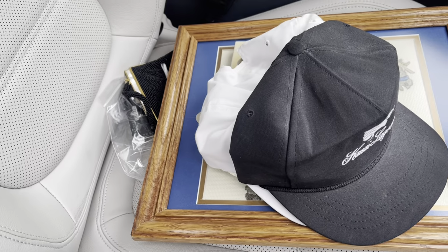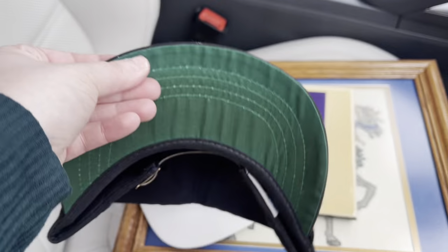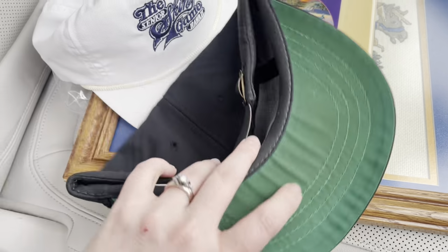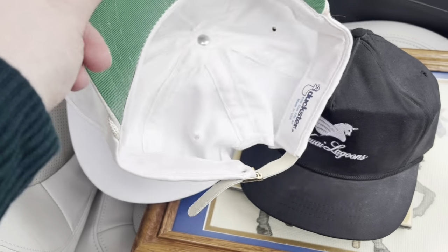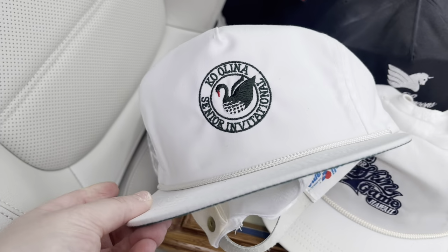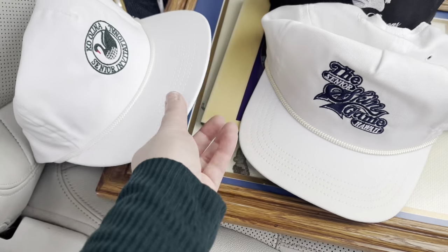Alright, that was about the extent of that estate sale. It was a pretty tiny one, but I found some great stuff still. Vintage Kauai Lagoon hat. Cali frame, made in USA. And then the Senior Skins Game Hawaii Duckster, made in USA. And then Colina Senior Invitational Cali frame, made in USA, and they're all in really good shape. I only paid $5 for everything, so I'm not sure how I did that.